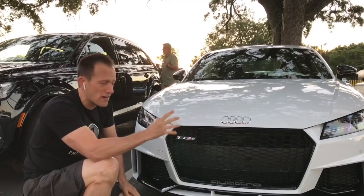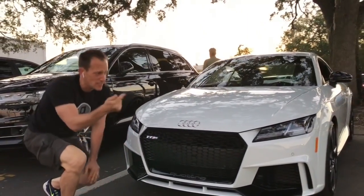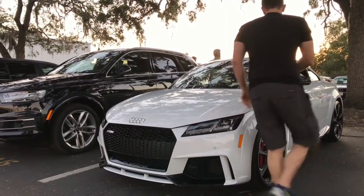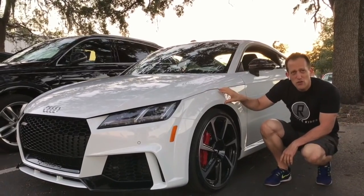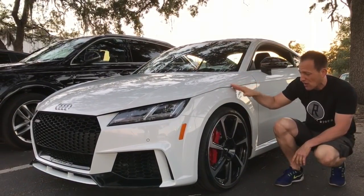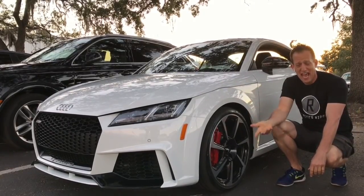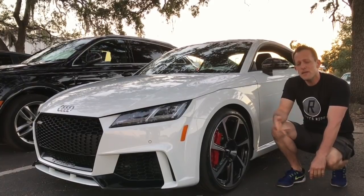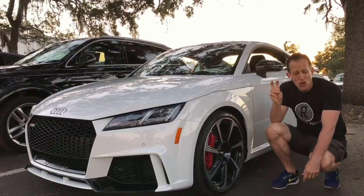But you can see the front is so aggressive, and it just lets you know that this is not your standard TT. Let's go ahead and take a look at the side here. I really like on the TT how it has these flared fenders. This is actually standard on the regular TT and also on the RS. It gives it a nice aggressive look, and I think that's one of the problems the TT has had, is that some people have associated it with maybe not being a true sports car.